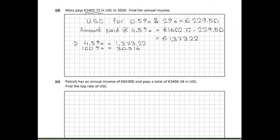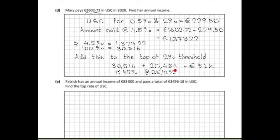The earnings before the 4.5% threshold is 20,484. Add this to your 30,516, and this will be your total income. On to part E. Patrick is paying the top rate, okay, as he earns 83,000. Okay, we have a total amount in USC. So what we need to do is take the total amount of USC up to that band, okay, up to the top band, and we've got that already from part B of question 7.